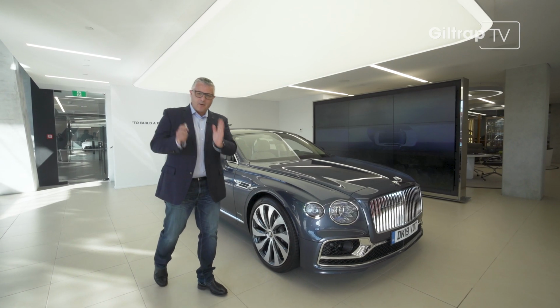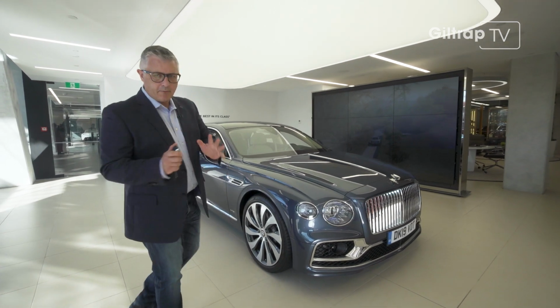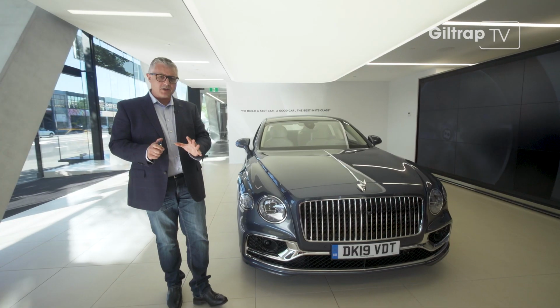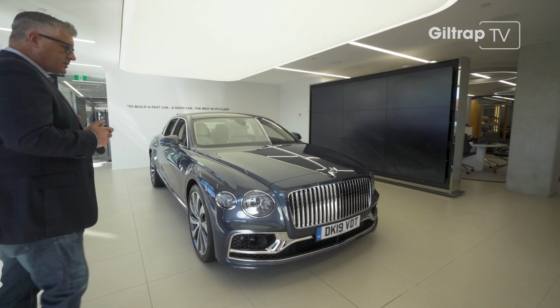Welcome to Bentley Auckland and welcome to New Zealand, the new Flying Spur. I should point out straight away, and you probably noticed, the number plate is British and the steering wheel is on the left. This is what they call a pre-production car. It's here just so we can see and touch this awesome new machine.